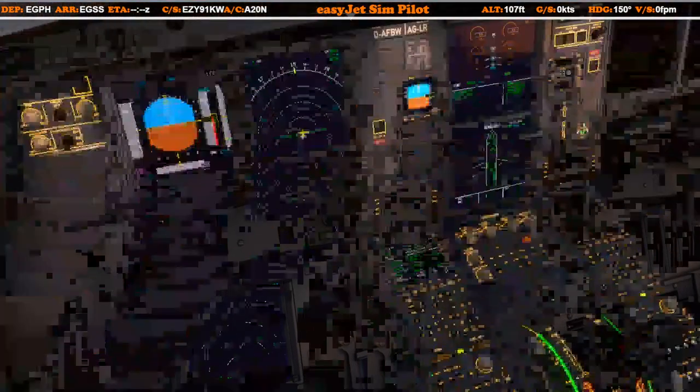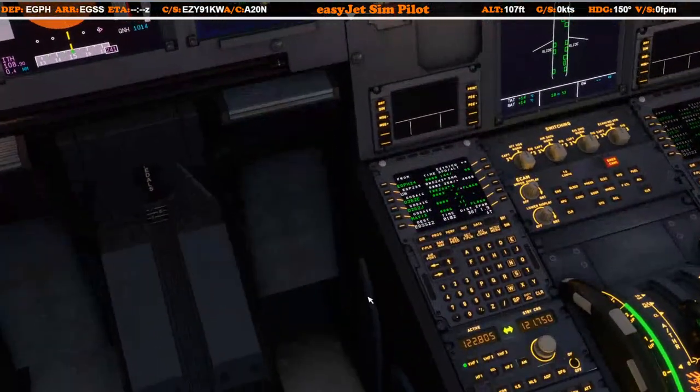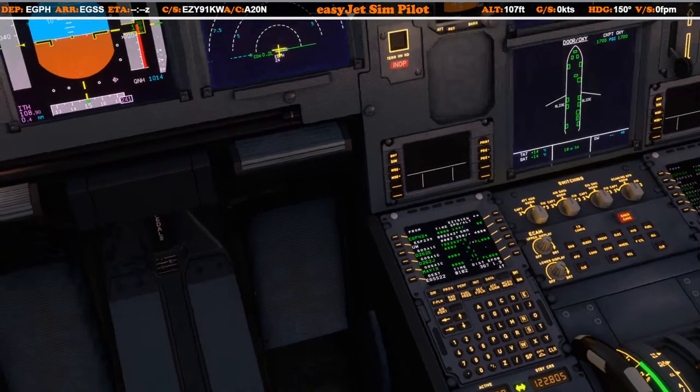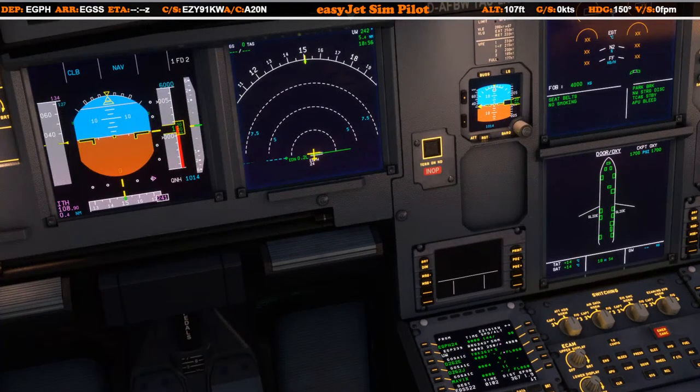Okay, let's contact ground and get our clearance. Just check that ground frequency. 121.75. Yeah, so that is the one on standby. Standby, just got another aircraft coming in. So you just sound a little bit busy at the moment. I don't want to interrupt him while he's working on something.